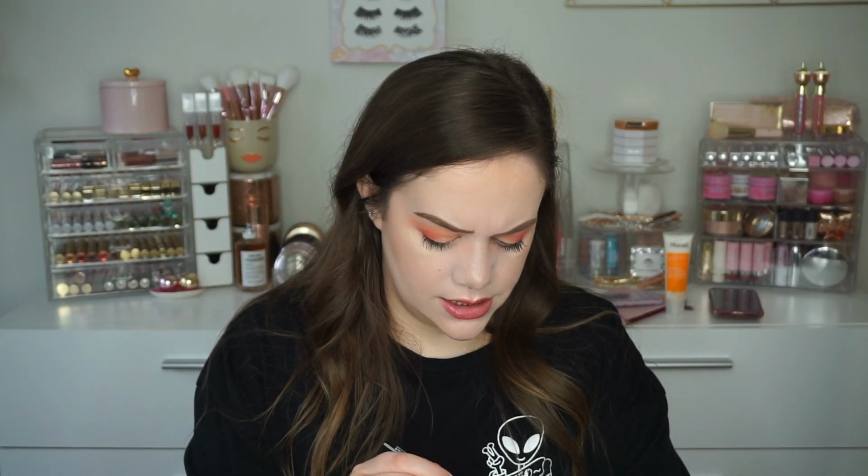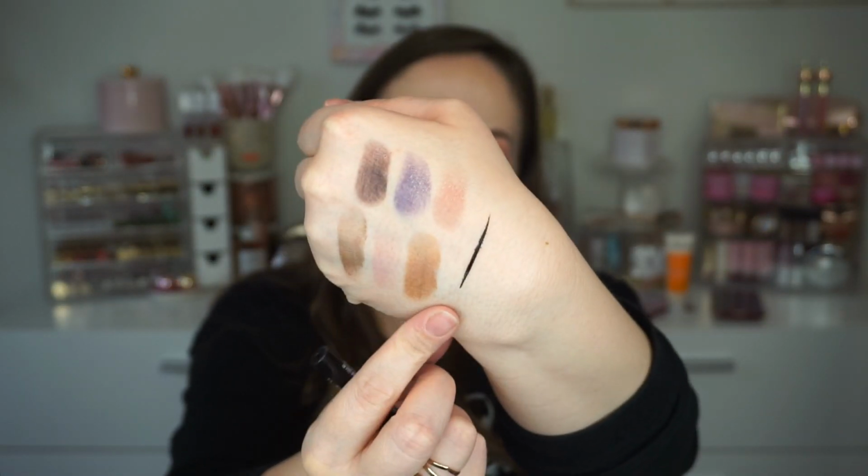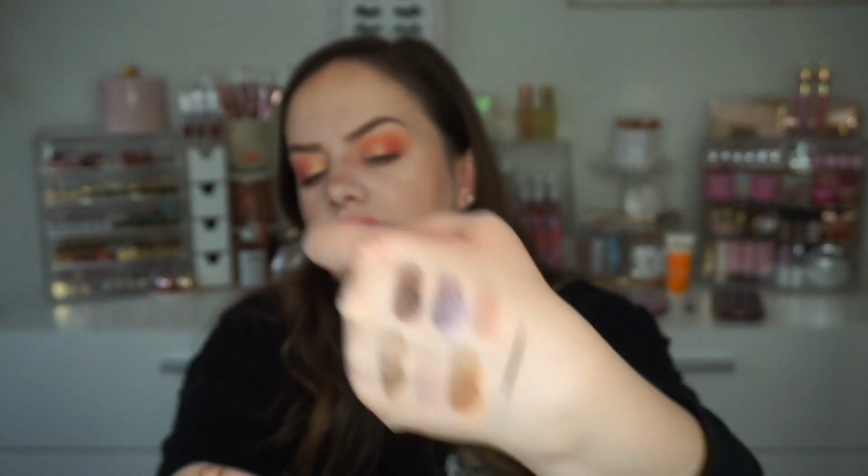I'm gonna swatch it next to these shadows. Ooh, that was a nice little flick. It's bleeding a little bit on my hand, but that tends to happen with me regardless and usually doesn't affect how it performs on the eyes. But that is the liner. That's the ink liner in black from Maquillaje.